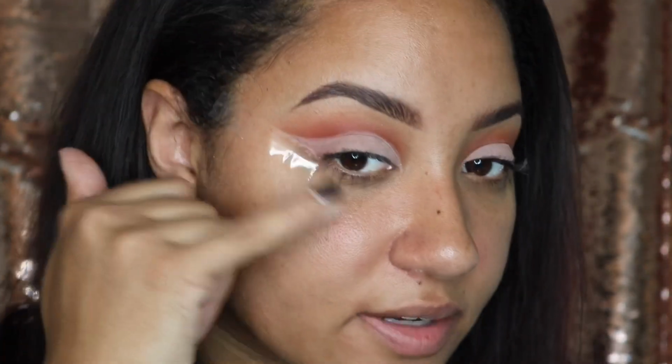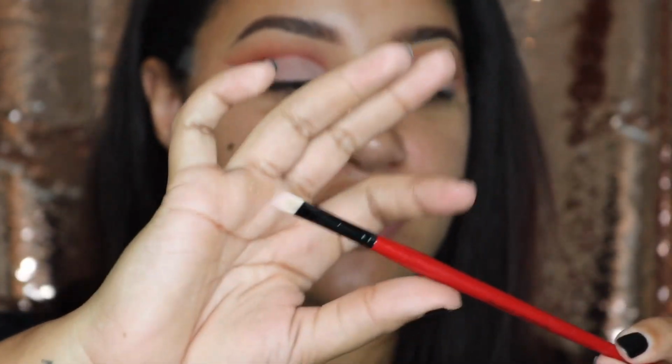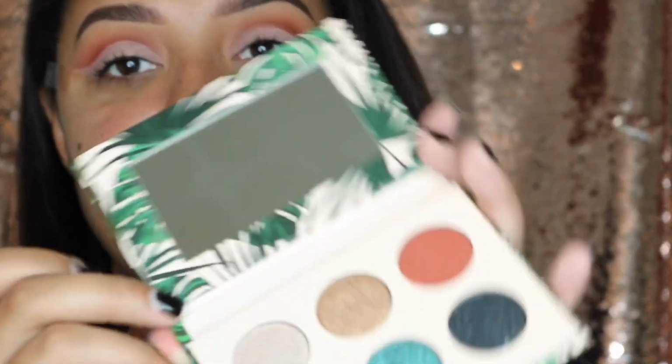So I went ahead and cut the crease out almost into kind of like a cat eye. So next I'm gonna go in with a flat kind of a liner brush. This is such an old brush, I've had it forever. It is a Smashbox brush. I'm actually gonna go into this black, and this black is beautiful, you guys.